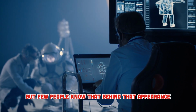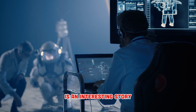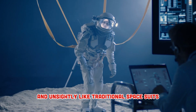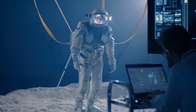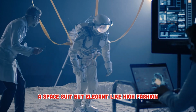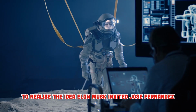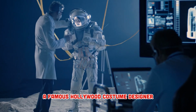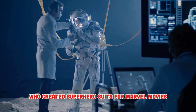But few people know that behind that appearance is an interesting story. Elon Musk did not want this suit to look bulky and unsightly like traditional spacesuits. He wanted to create an iconic design, a spacesuit but elegant like high fashion. To realize the idea, Elon Musk invited Jose Fernandez, a famous Hollywood costume designer who created superhero suits for Marvel movies.